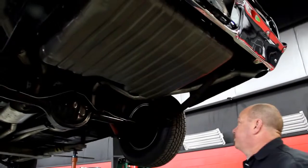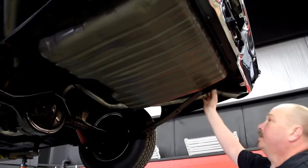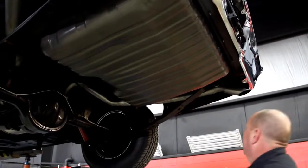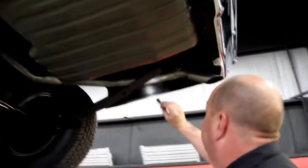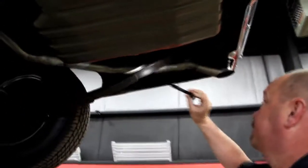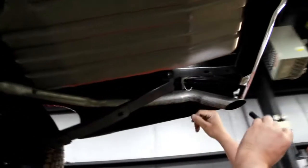All right, we're underneath the Torino now. It's beautiful under here. As you can see, the gas tank was replaced at one time or another. It's got a coat of paint on it. Look at the trunk drop downs. Gorgeous. It's got a newer exhaust system on it. The frame's in great shape, nice and solid. The trunk floor up here looks great. Of course, the gas tank is the rest of the trunk floor here.